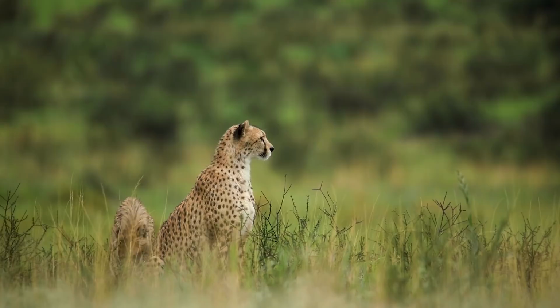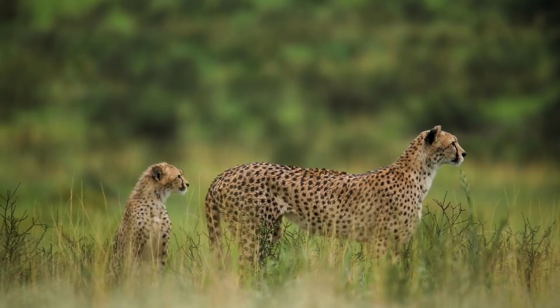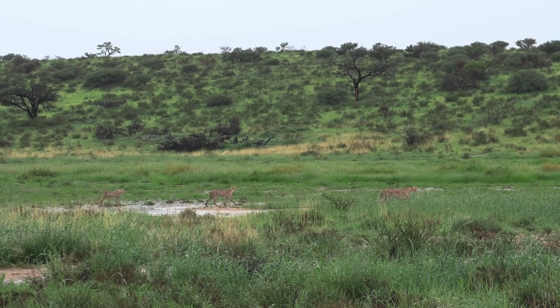On our first morning drive from Nossob, Owen spotted a mother cheetah and her cub sitting in the rain. She was extremely alert and kept her eyes fixed on something in the distance. As it turned out, there was a second cub, and the three of them were on the hunt, looking for an unsuspecting springbok to take down.